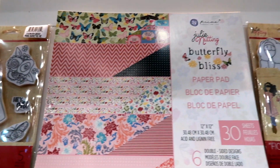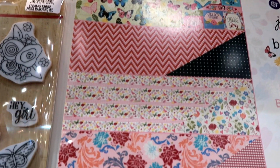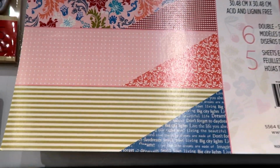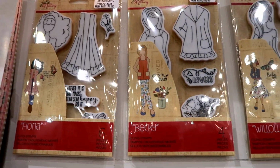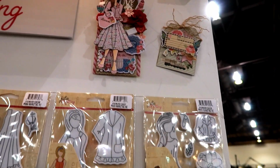Alright, then we have the paper, Butterfly Bliss. So cute. Alright, then we have Fiona and Becky, Willow, and then we have a couple projects up here.